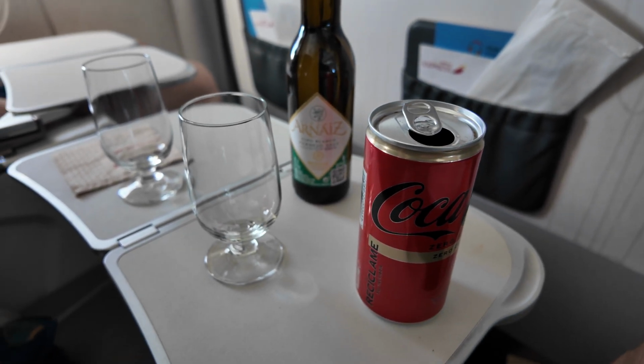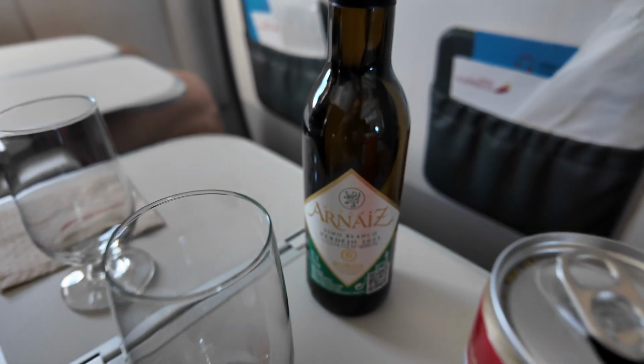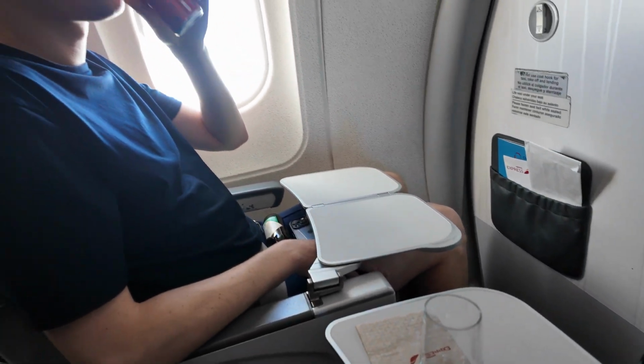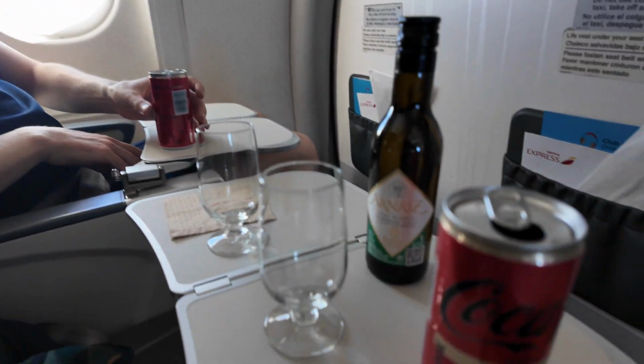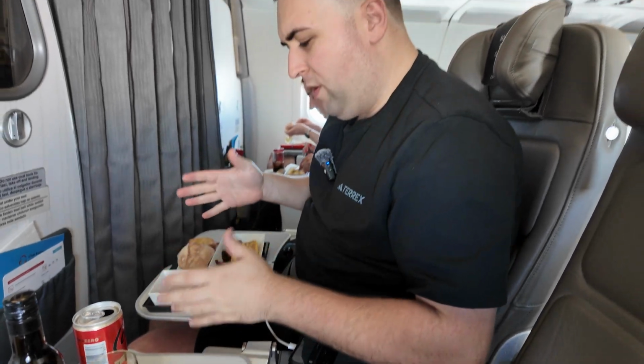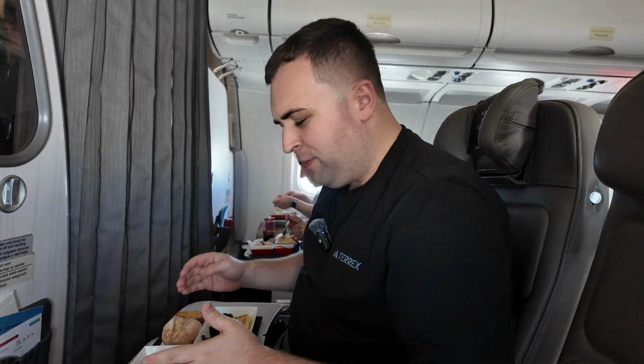Went for a Coke Zero, which has no caffeine. A white wine is there, and Alex also went for the same, although there was a little bit of turbulence, so they were falling apart. It is an omelette for the main course, so we'll see what that's like, and we'll join you once the food's out. So here we go, we've got our breakfast.